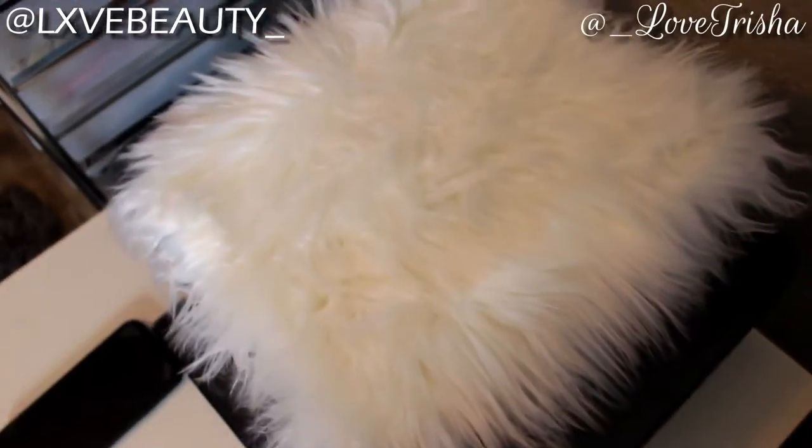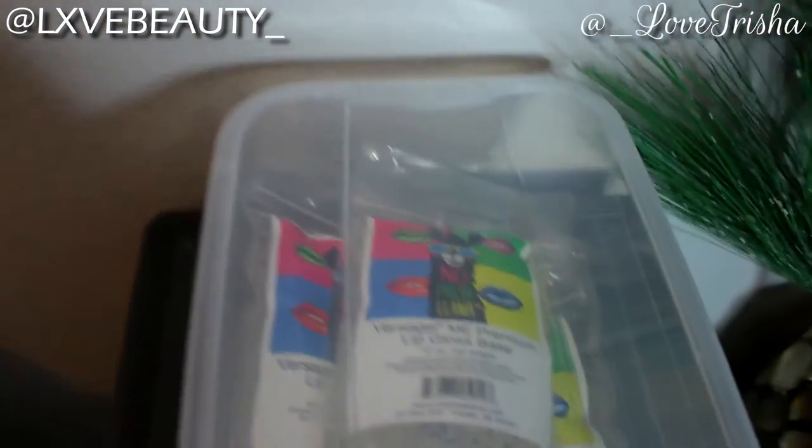This is my fur that I use in some of my photos as well. Got that from Amazon as well. And then in here, this is where I keep all my lip gloss base. I keep that in here.